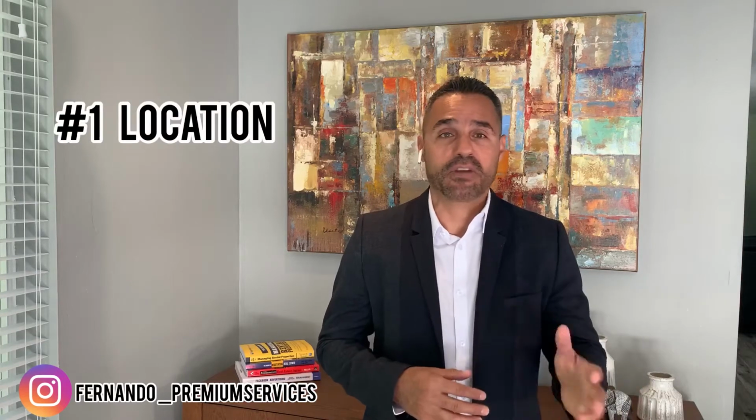Step number 1 is location. We've all heard the saying location, location, location. Well, that applies to investing in vacation rentals. What I look for is high travel destinations. And within that, I look for destinations that cater to 2 types of travelers, business travelers and vacation travelers.